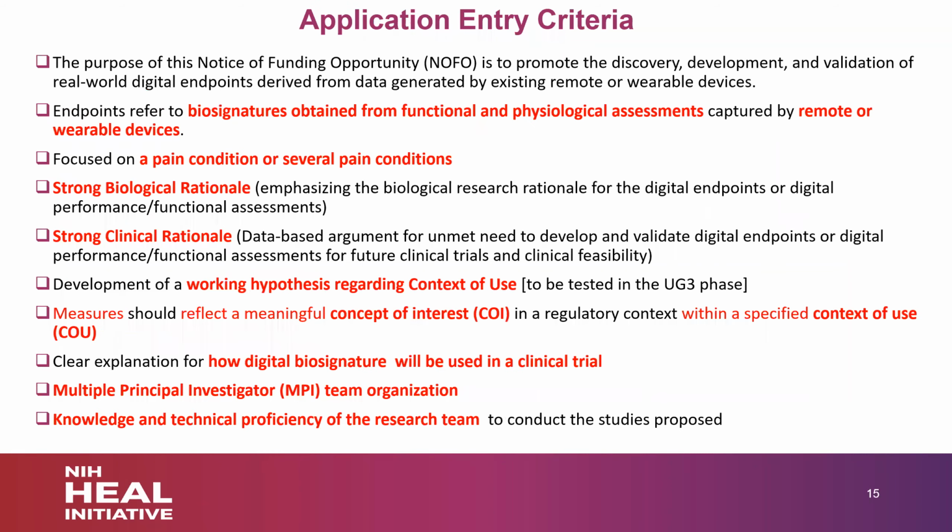In the UH3 phase, the central questions to be addressed are whether the candidate endpoint shows promise within a patient population and whether it adds additional value to the clinical trials. So this nicely summarizes what we have already discussed so far.